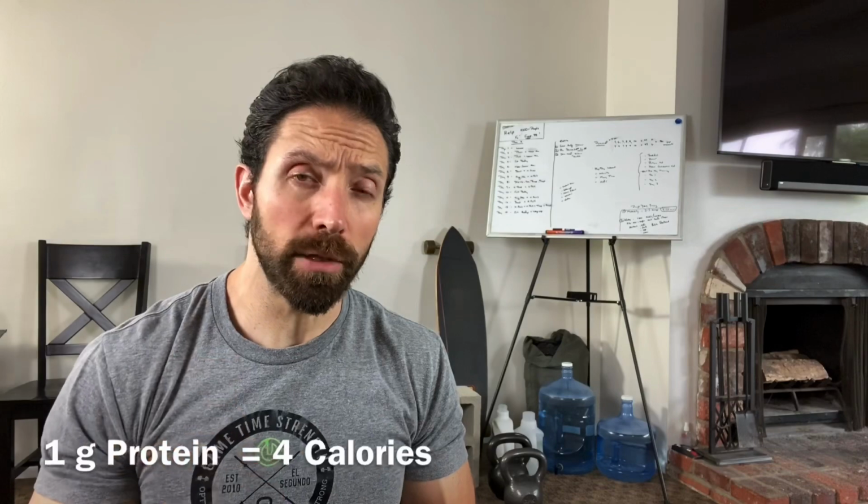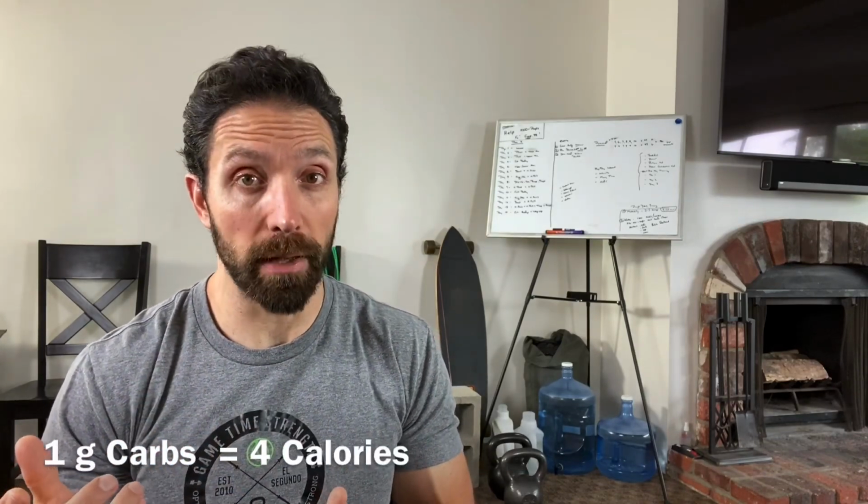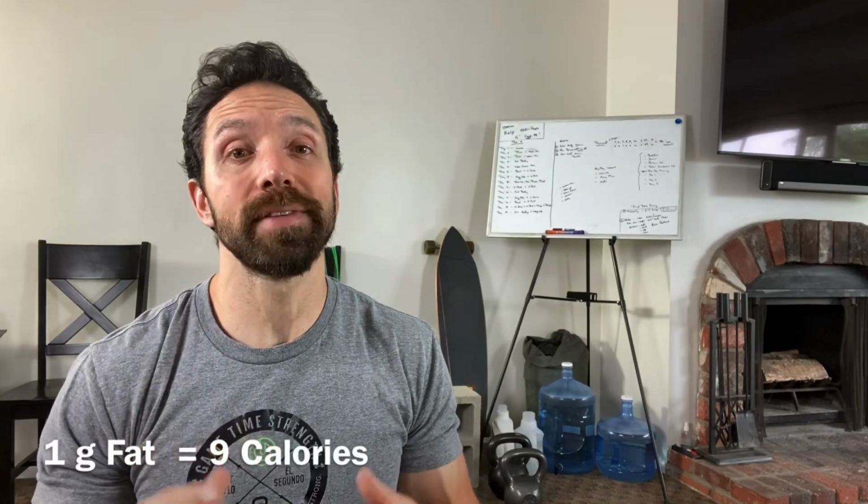And most protein-based foods actually have a lot of fat built right into it. Now I'm going to throw a little basic math at you. You don't have to memorize this, but I think it's helpful to kind of know the breakdown. 1 gram of protein equals 4 calories. 1 gram of carbs also equals 4 calories. And 1 gram of fat equals 9 calories. We'll get into more later about why this is important.